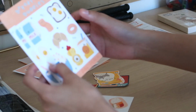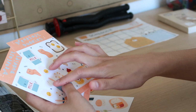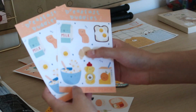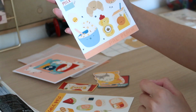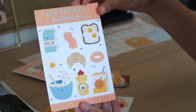Like I was able to get 2 sheets of these. I think it's because she thought that it was 2 sheets of these and not 2 packs of these, which is totally fine. I mean, I still love the design anyways. I did lose a little bit of money because of it, because those stickers are definitely more expensive than this, but totally fine.